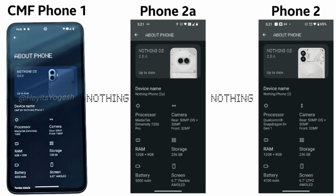So, on the left, CMF Phone 1. Let's go over the specs. So, it's going to have Nothing OS 2.5.0, which probably is going to have an update within a day 1 update, I'm assuming. All the other devices are past 2.5, but it is what it is.